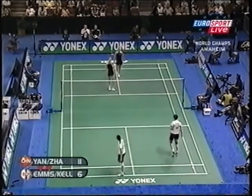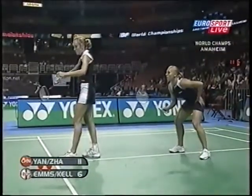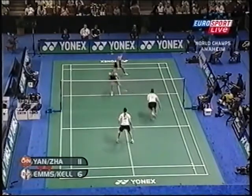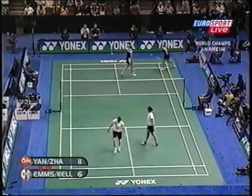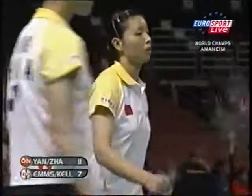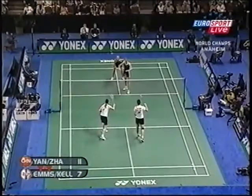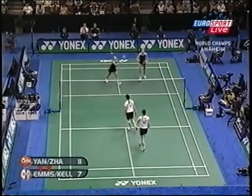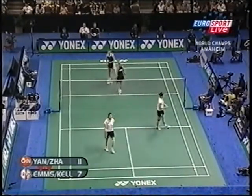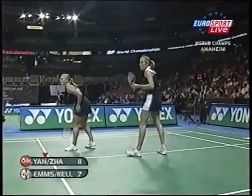So this is the best passage of play for Emms and Kellogg. 3 points scored in the service hand. That's a good lead. 7-11, second server. Yeah, it's good from Gail. Just put the slow drop in, took the pace off it, made the Chinese try and work the shuttle. Service over. Well, a good service hand, 4 points scored. Now it's a question of getting that serve back as soon as possible.